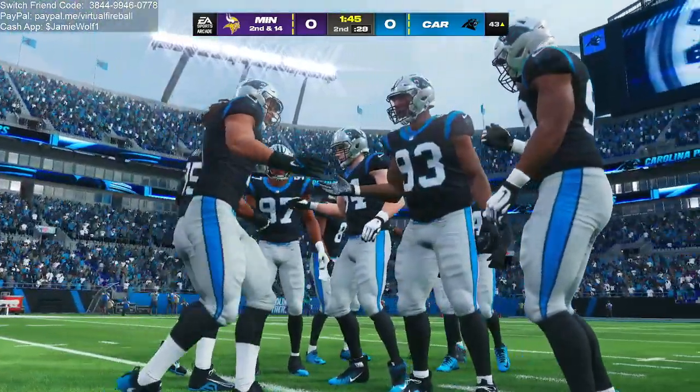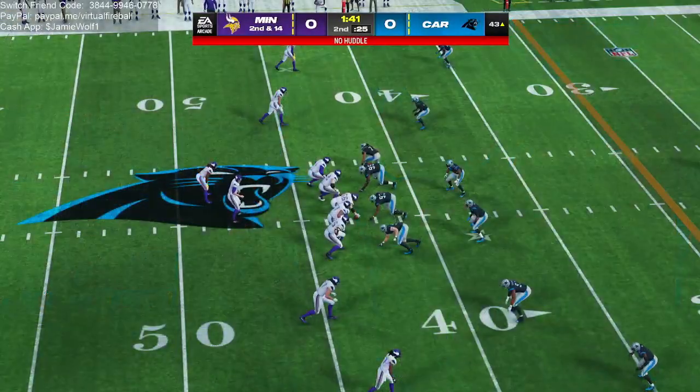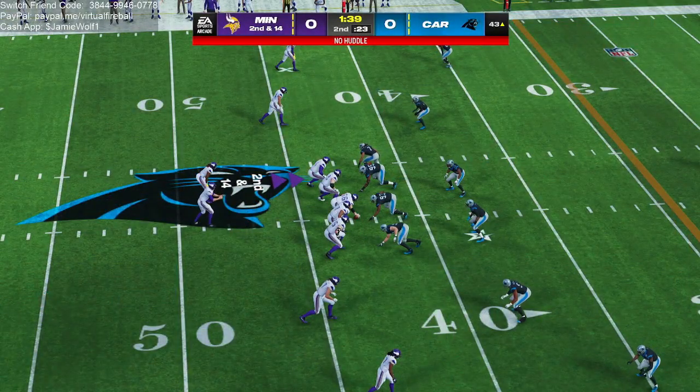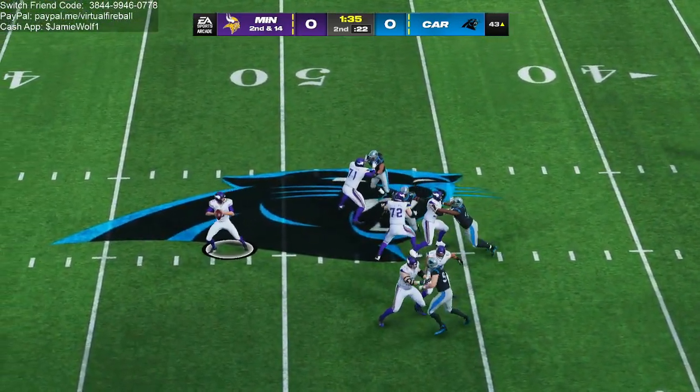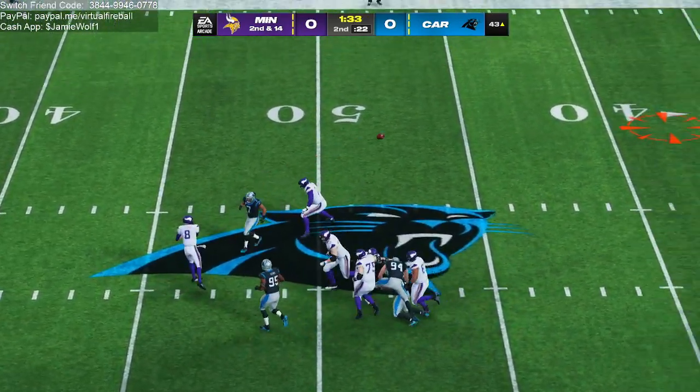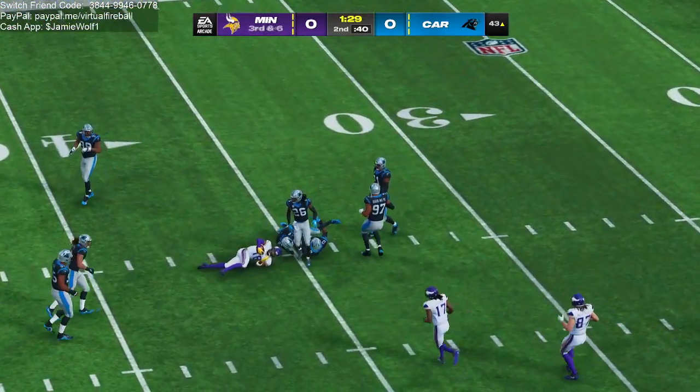Overall, I'd have to say that was just really good team defense because, to me, you can't pin that one on the running back. He had no shot there. He had a man in his face immediately. Working out of the gun, Cousins. That's complete to Justin Jefferson.